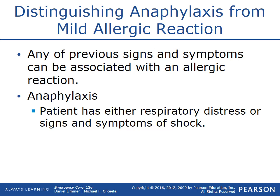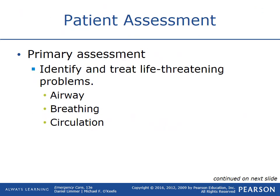So on a mild allergic reaction, we might not have to do too much for. Just monitor, give them a little bit of extra oxygen. To be considered a severe allergic reaction or anaphylaxis, the patient must have either respiratory distress or signs and symptoms of shock.